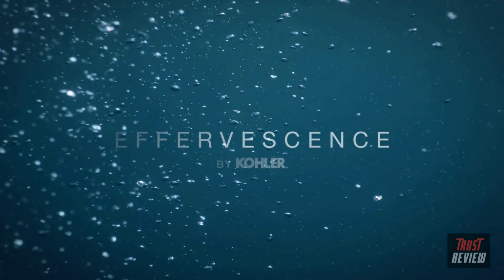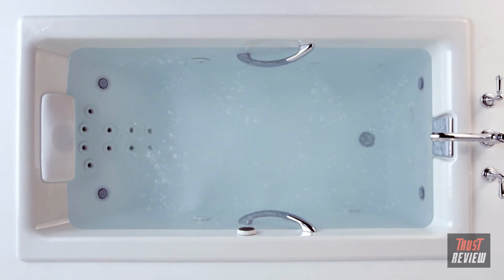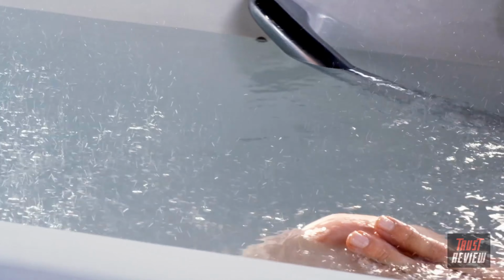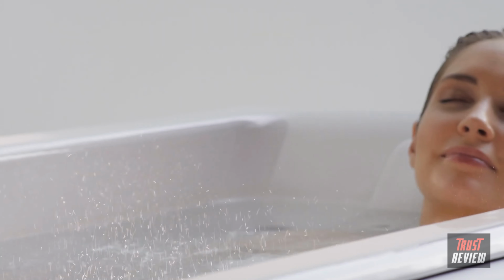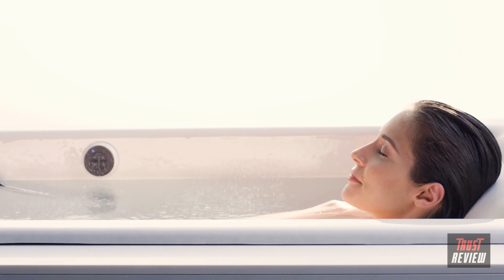Experience a true sensory retreat with effervescence. Effervescence surrounds the body with tiny, champagne-like bubbles. Discrete ports placed along the bath release gentle, caressing bubbles. And these ports are carefully positioned along the bath for optimal coverage of the entire body. Effervescence also includes an inline heater that maintains a comfortable, consistent water temperature. The result is a blissful hydrotherapy experience, leaving your skin feeling replenished.